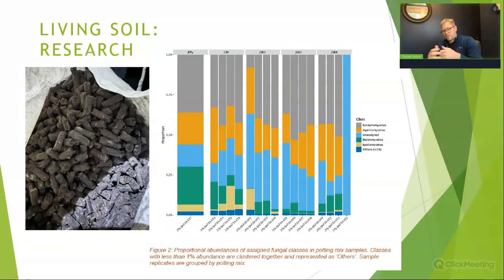And in doing that, you're giving the plant the best chance to have the health and resilience and the growth without having to rely on a soluble synthetic fertiliser that when it rains, it's just going to disappear down the river.